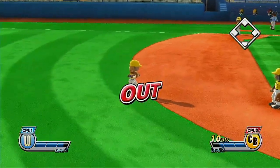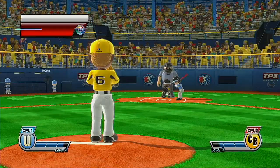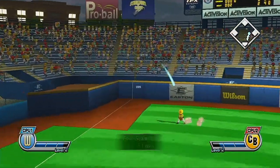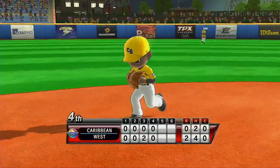Second out. Easy pop-up. No question about the out. Now batting, third baseman, number 23. Three batters up, three batters down, and that'll close out the inning.